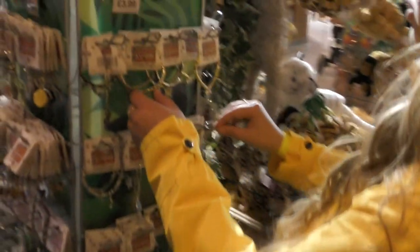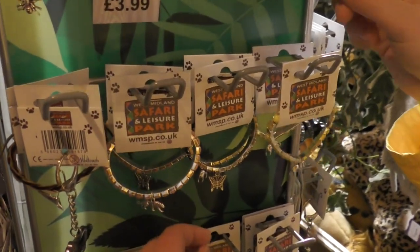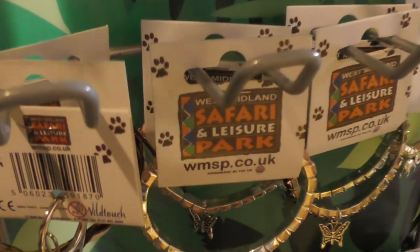It's pretty much all plush teddies and stuff, really. Got a few little models over there. Shaky maracas, they are. You got your bracelets, are they? Try and see if they've got one with a goat. A goat. Oh, they've got a giraffe.